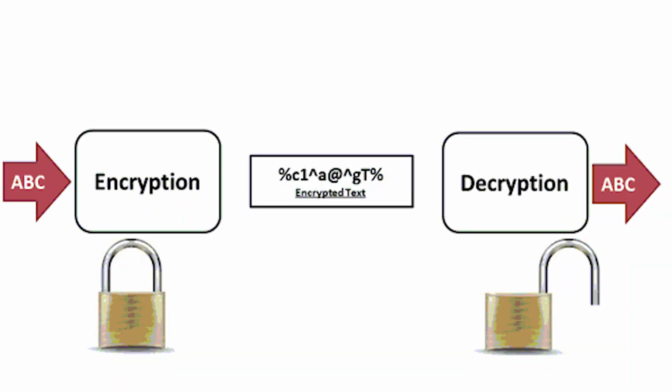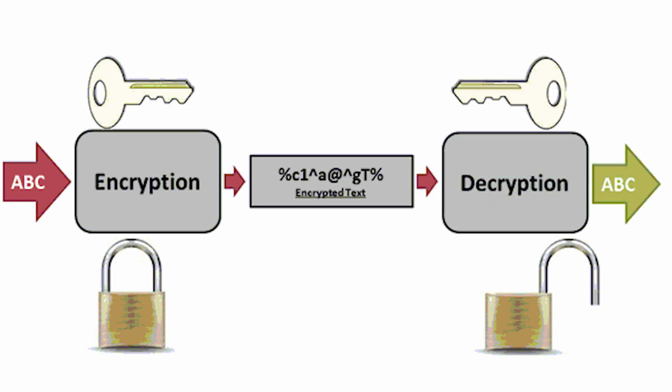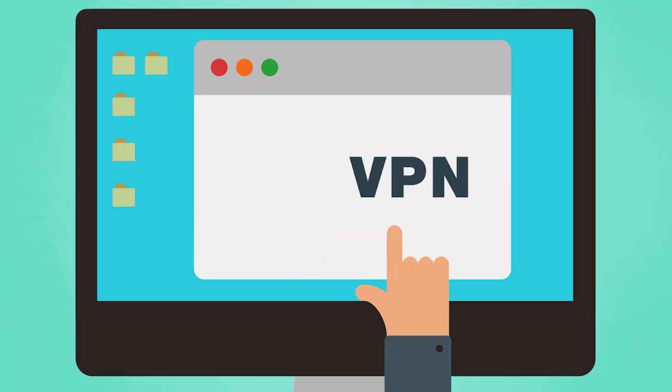So, what can you do to protect yourself from SS7 tracking? The most important thing is to be aware of the risks. Don't assume that your mobile network is protecting you. It's up to you to take action. You can start by using end-to-end encryption for your calls and texts. You can also use a VPN to hide your IP address and make it harder for hackers to track you.